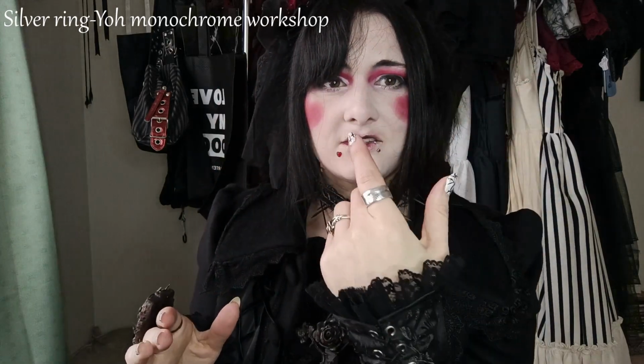It's the silver ring that I made at the workshop, so you can see that there's a high design which was drawn by Yo, and I made this ring, so it's unique and it's unique to my size. It's just so pretty. It's just such a beautiful piece of memory. I'm just so happy I went to this workshop.